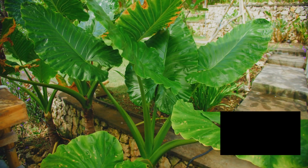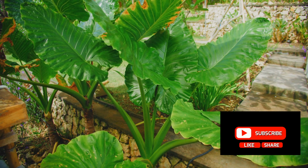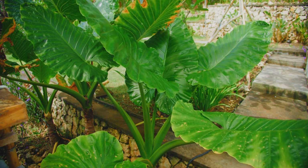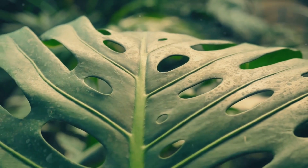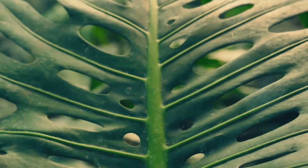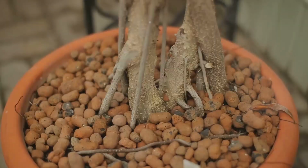Let's start with the alocasia, also known as the elephant ear plant. It's a stunning indoor plant with large heart-shaped leaves, but it's also a notorious pot buster. Alocasia grows rapidly under ideal conditions, and its roots can quickly become cramped in a pot. This not only makes repotting a messy affair, but it can also lead to root damage and unhealthy plants if not handled with care.